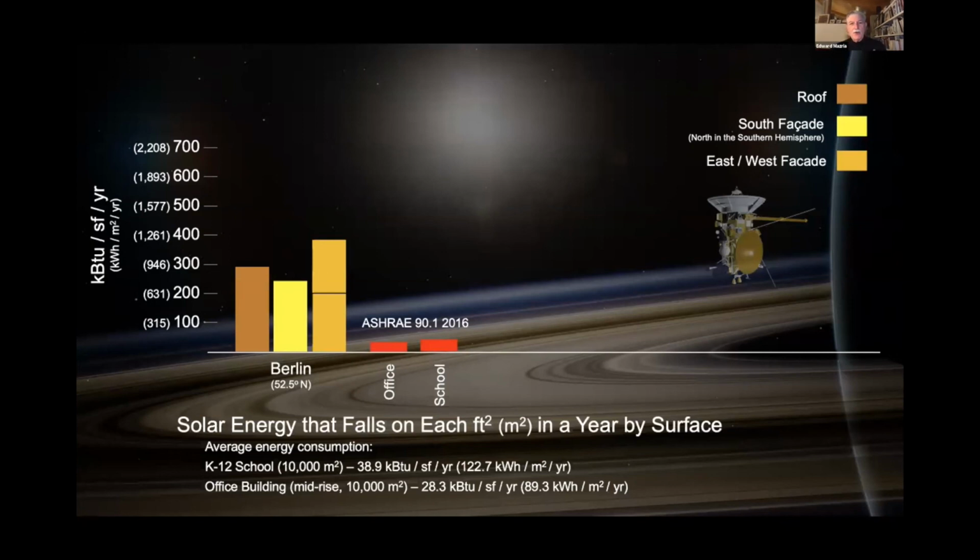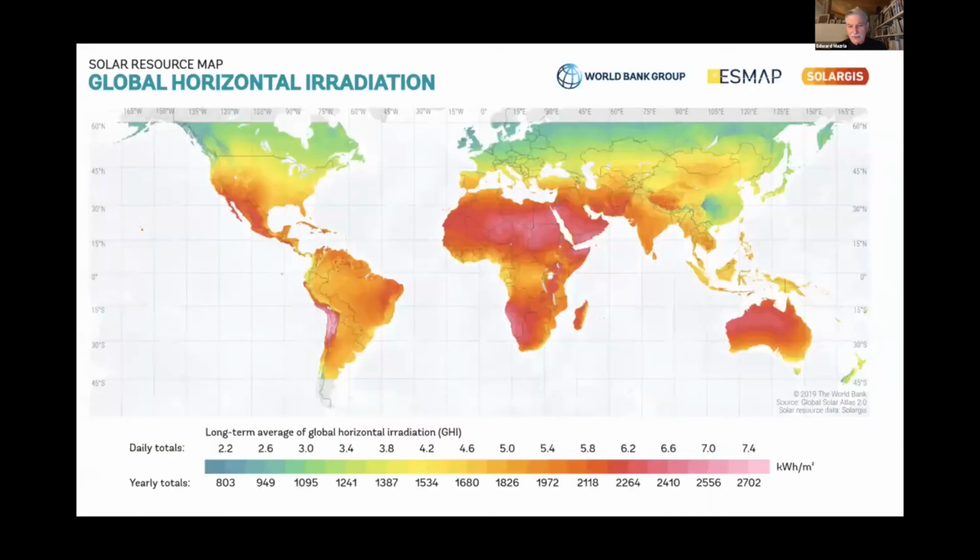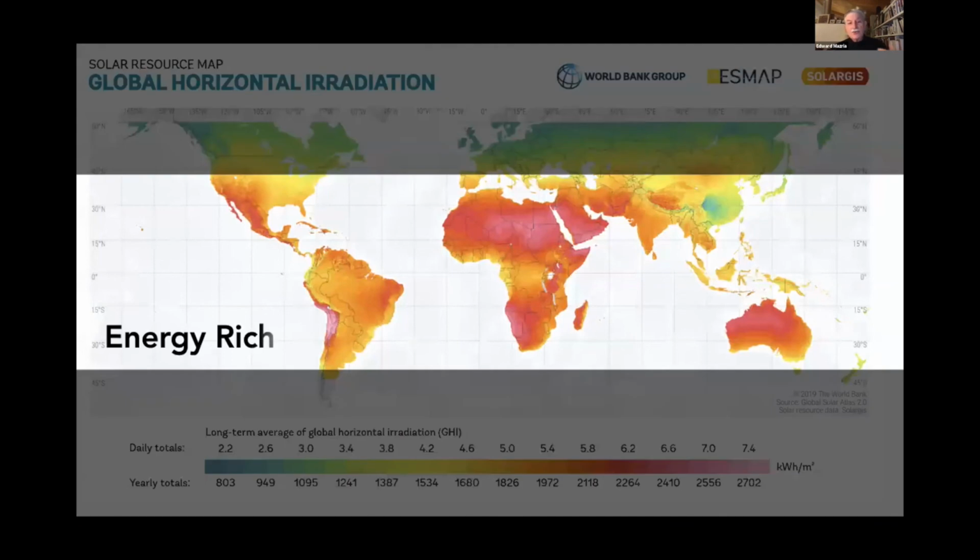We just haven't put any resources to it. And look where all the sunlight is falling. It's right in that area where all the construction is going to take place. This is the most energy-rich area in the world with high concentrations of solar energy. All they need is some financing, and getting to zero is incredibly doable.